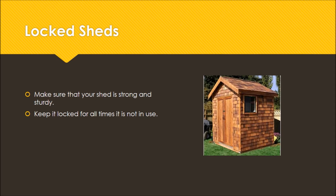And it's definitely worth keeping the shed locked at all times, when it's not in use, that is. I mean, after all, if you've got kids running about the place, you don't exactly want them to go in there and turn on the lawnmower, whatever. If the shed's not in use, it should be locked, with a padlock at the very least.